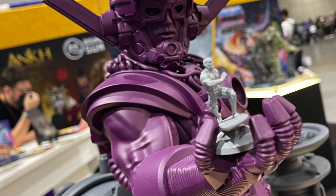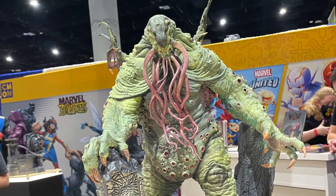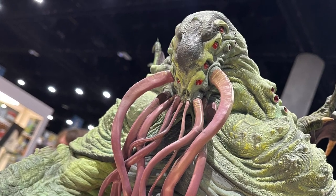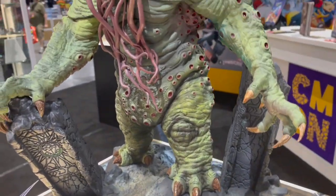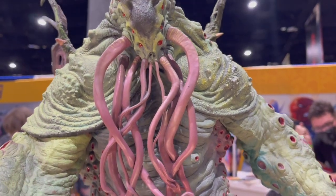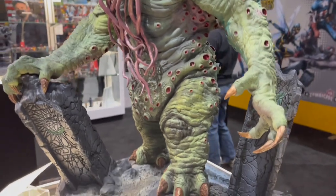These statues of Galactus, and let's say this Cthulhu and everything, are giant on display, really show the details and everything else, so they're scaled up models. But most of them will end up being very small pieces, which you'll see coming up. But the details on this giant Lovecraftian monster was really cool to see.